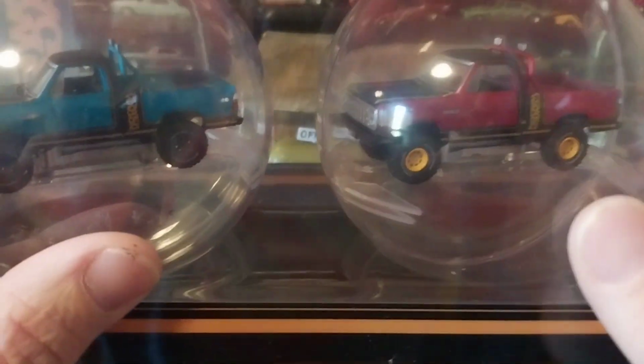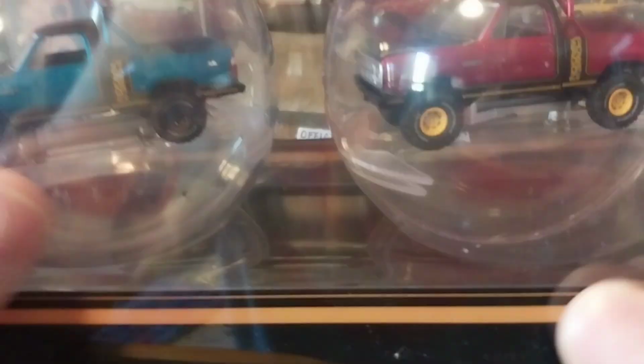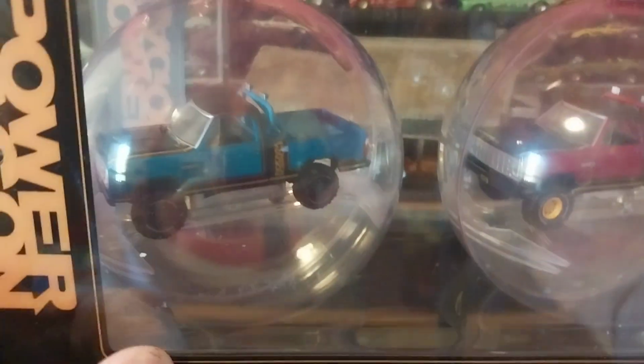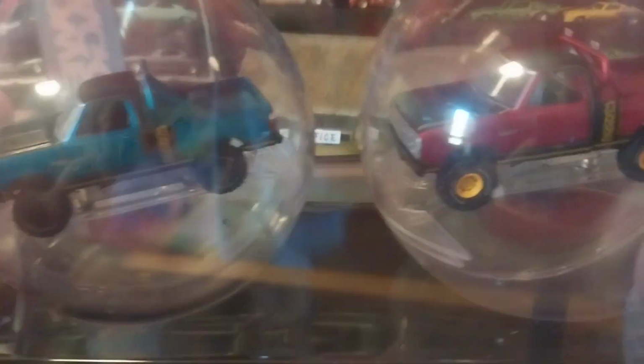But when it arrived, the one ball of the red one was twisted around, the truck was broken loose and such, and the ball has a crack in it. The guy packed it actually really good, but still, the way they toss stuff around at the post office, the ball got knocked loose.